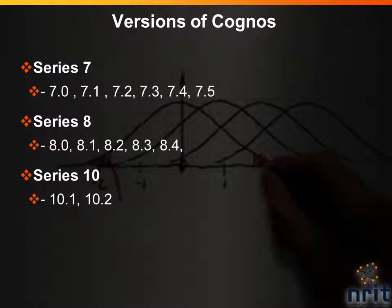These are the different versions of Cognos. Just like Microsoft Windows has different versions, like 98, XP, Vista, Windows 7, Cognos has upgraded its software to newer and better versions. The newest version is Cognos 10.2, which we will be teaching you.